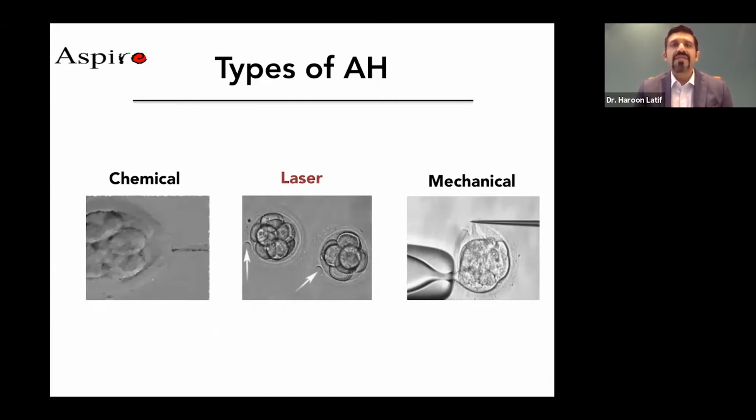The problem with acid Tyrode's or the use of chemicals was that you need a certain level of skill to do it. It was pretty difficult because an extra spill of acid would definitely harm the embryo and even damage it to the extent that it won't be transferable. The second method is the mechanical method, in which we use a very sharp needle, just like an injection needle, to scrape off the outer layer of the zona pellucida or thin it. And we can also puncture the zona pellucida.